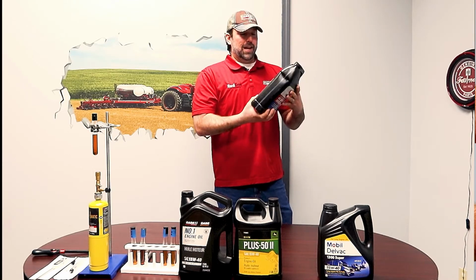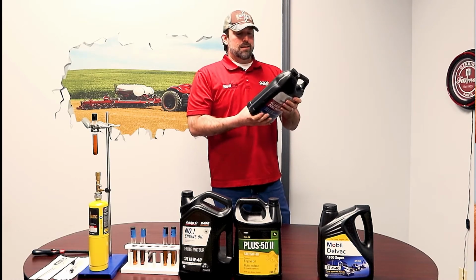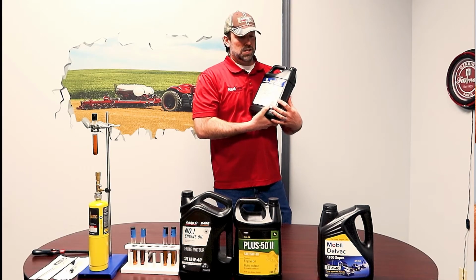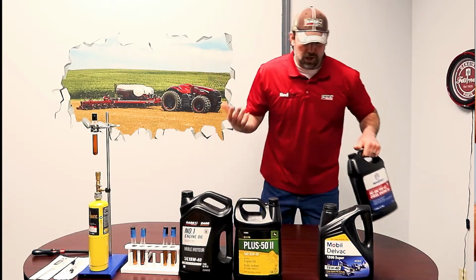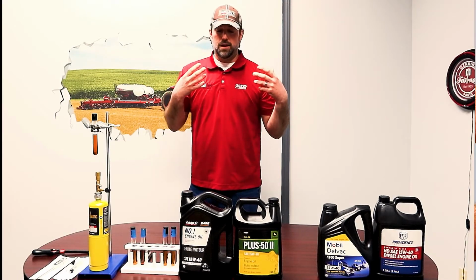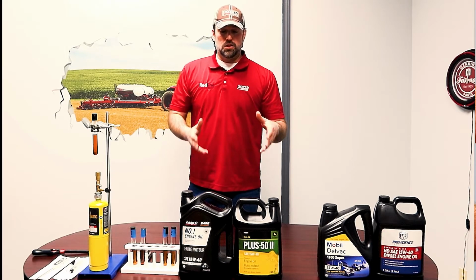I mean, if I had some kind of truck or something there at the farm that I'm not going to use every day, this would be perfectly fine for that. It meets the specification. Like I said, this is a minimal specification. So here's the Providence, Rural King. And these oils are designed to compensate for that heat, the shearing, and everything else that's going on in the engine to the oil.